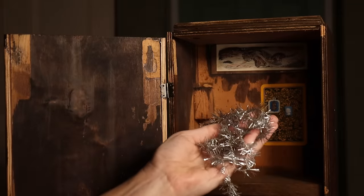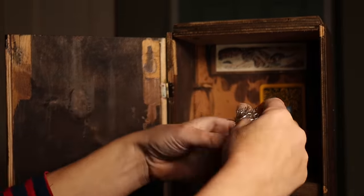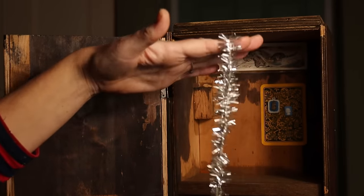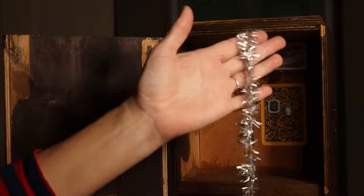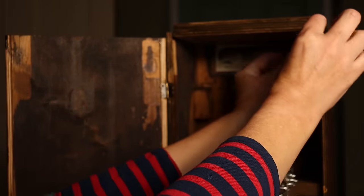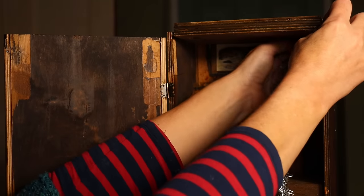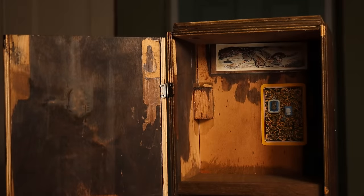I very much would think that a borrower, especially Arietti, if they found a piece of tinsel, would definitely use it in their bedroom. I mean, it's shiny and pretty, isn't it? So, I figured we'd use it like a garland around the top. I think that'd look cool. I'm going to see how much.